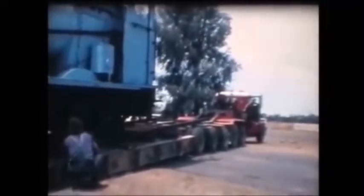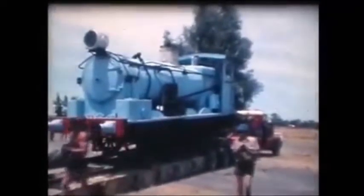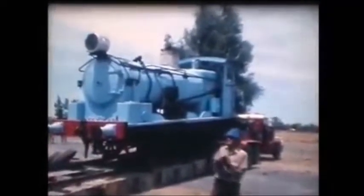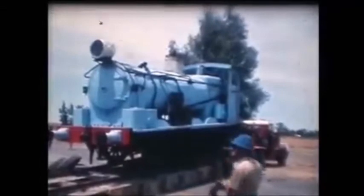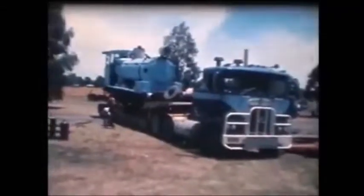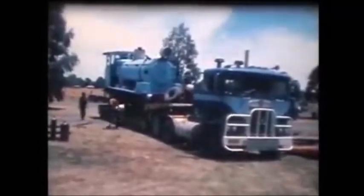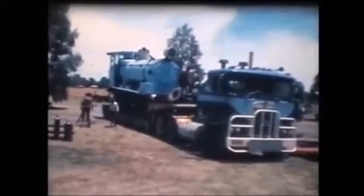This is the second 19 class to be road hauled this way. 1904 was moved from Sydney to Newcastle in January 1979. As most industrial engines are not allowed to be towed on the main line, many of the museum's engines have travelled to Dorrigo, and many more are waiting their turn at Rhondda.